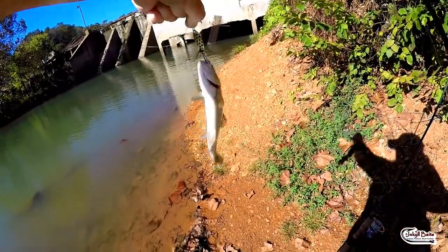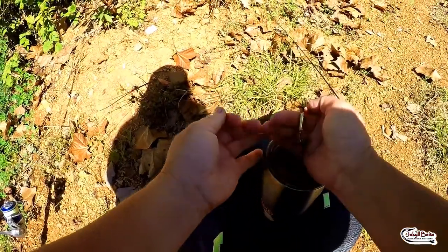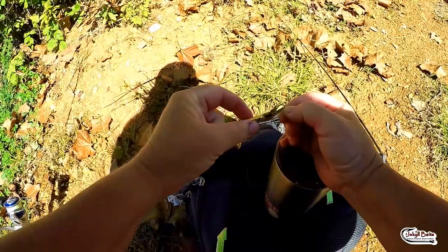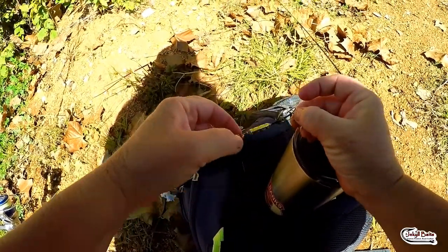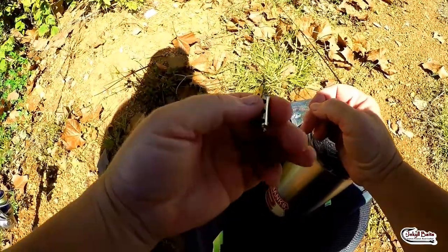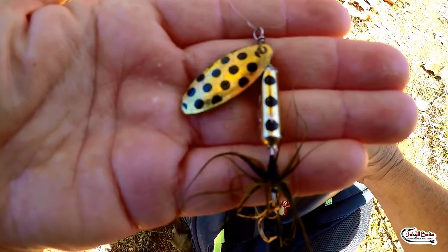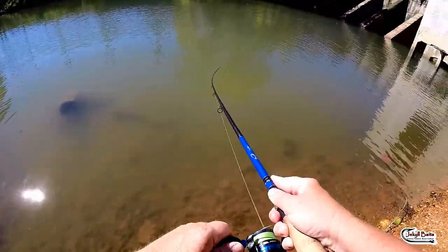There we go. Man, this thing is getting chewed up, but that's okay. Holy moly. This used to do some serious damage for me in Maryland on the trout streams and Lake Artemisia. See if I can get you a better shot of this. That's all I'm using, folks. Right there. Ooh, that's a decent one.